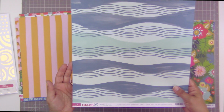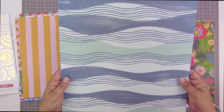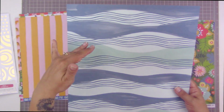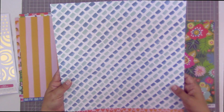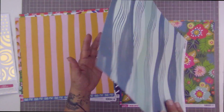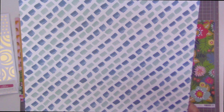This one is called Across the Waves, and it has a real watery feel to it with different colors of blue. Again, we're combining some of the lighter pastel colors with some deeper, darker colors. And here the other side has the same color combination, but adding white, it just brightens it up quite a bit.